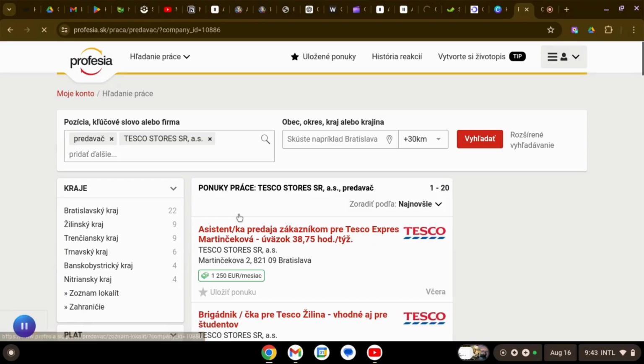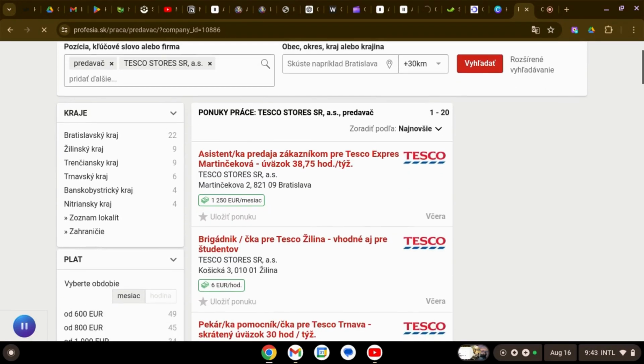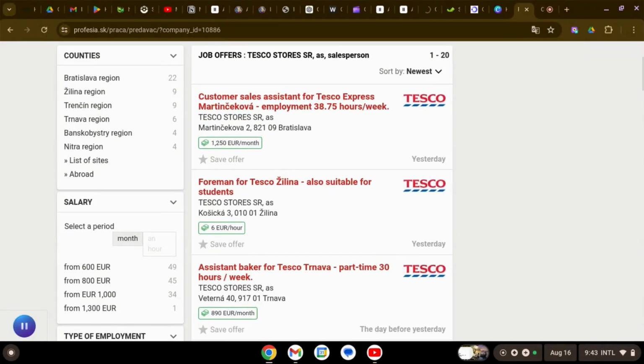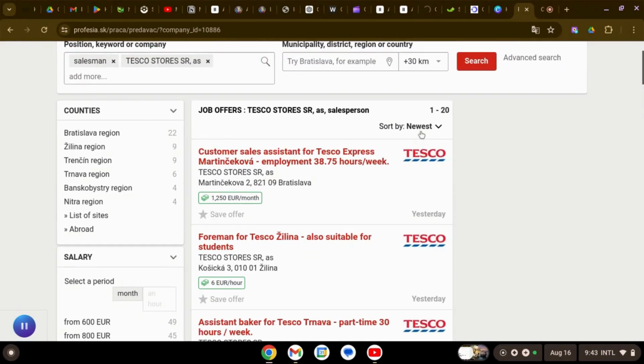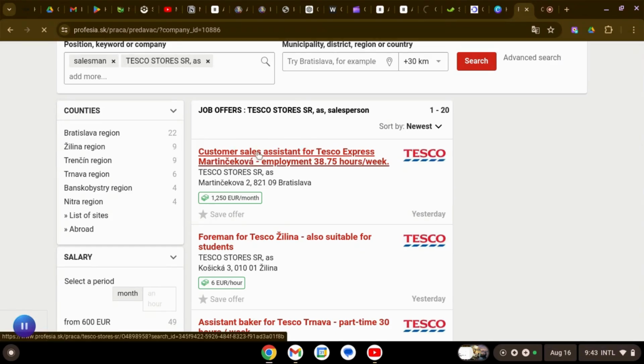Once you click on salesman, it will list all the salesman openings that are currently available in Tesco. So they have customer sales assistant, foreman, assistant baker, customer sales representative. This 1 to 20 means you have over 18 pages to check for the salesmen. I said earlier that they have 54 openings, so you have lots of options to choose from. So let's check out this customer sales assistant. So you click on it.